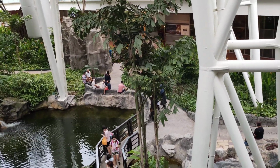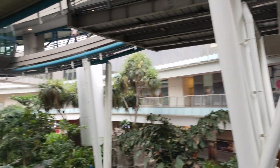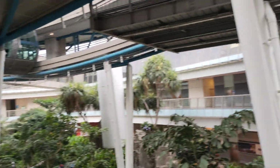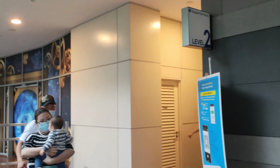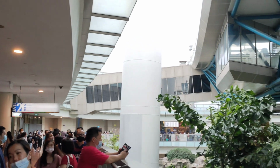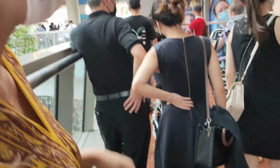So I want to put one comment here: there are no fans in this entire corridor where the queue is being made, and all the people in this warm summer of Singapore are standing, and it is really not a good experience when it is so hot and humid. You see, there are no fans and no airflow, so it's making it more difficult for us.